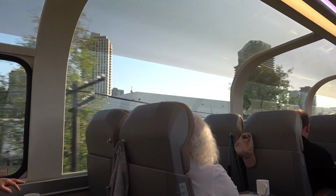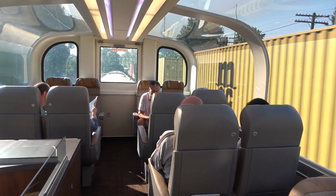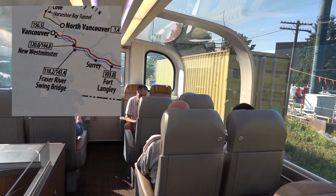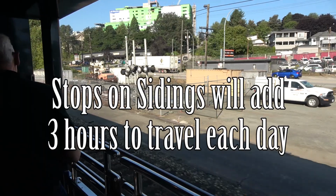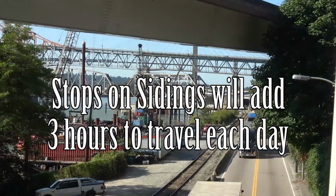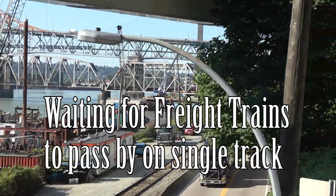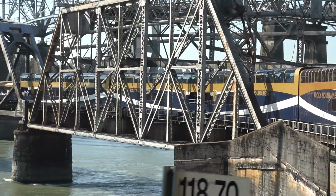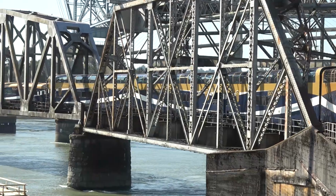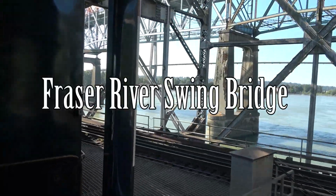The trip starts through the extensive suburbs of Vancouver. We are currently paused for this freight train to pass us by so we can get across the Fraser River. And we're moving again. And there is the beginning of the train starting across the bridge. You can see the train crossing the bridge. The front cars are already over it, and we haven't even made the big turn yet. Now we start across the bridge.